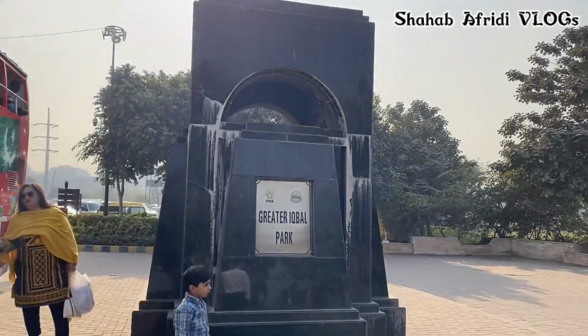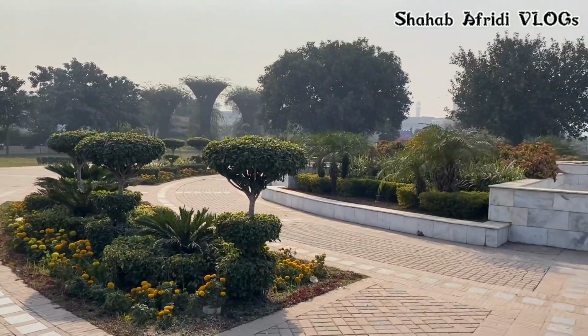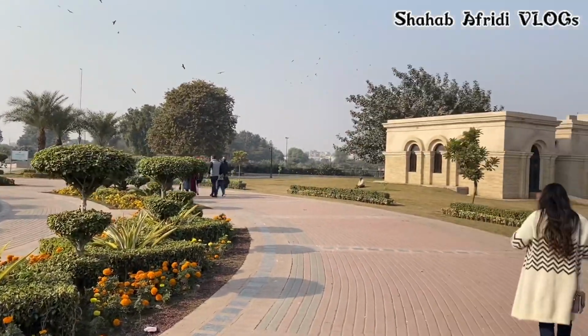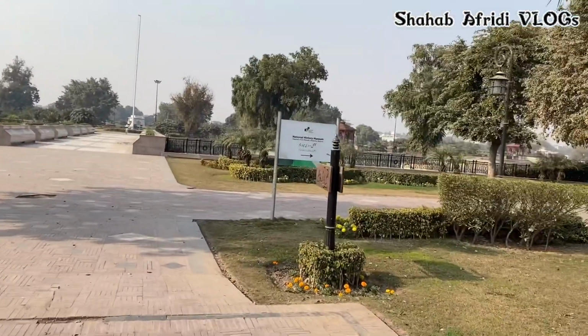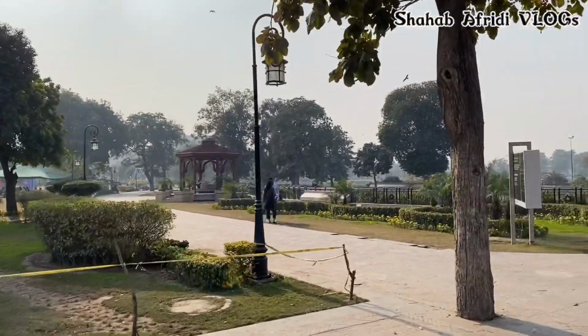Alright, so this is the spot where we stopped our previous vlog, Greater Iqbal Park. This is the VIP gate. I mean, this is the point where the double-decker bus dropped us. And that's the VIP gate, and you can see the entrance. Such a beautiful entrance. This park is known as Greater Iqbal Park.